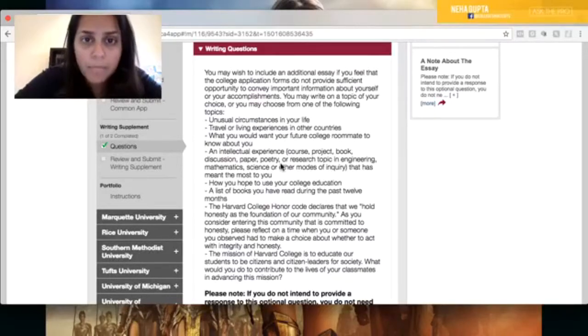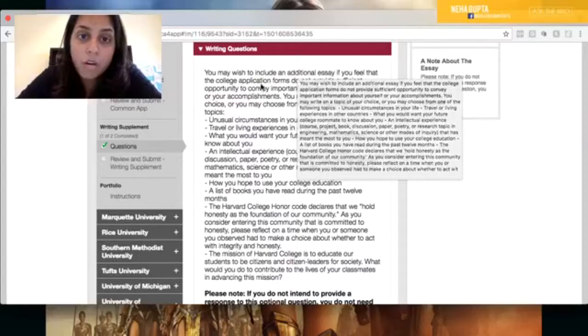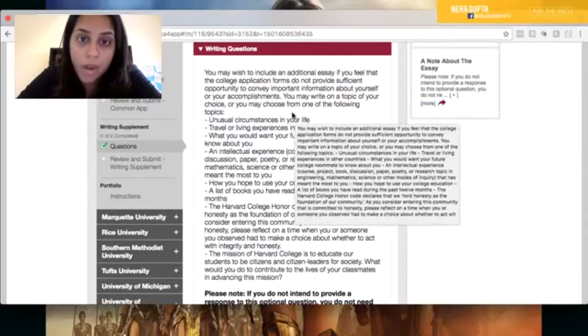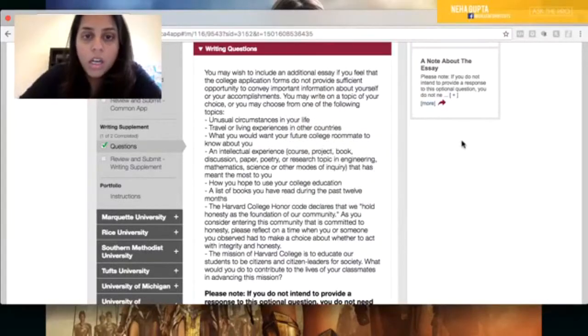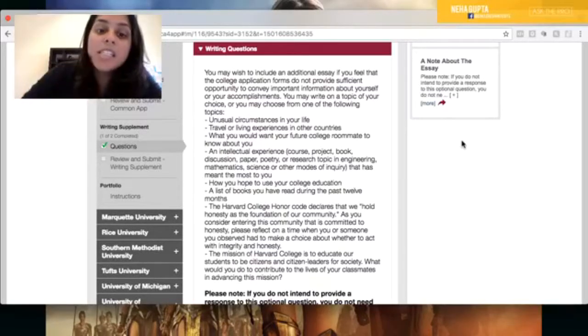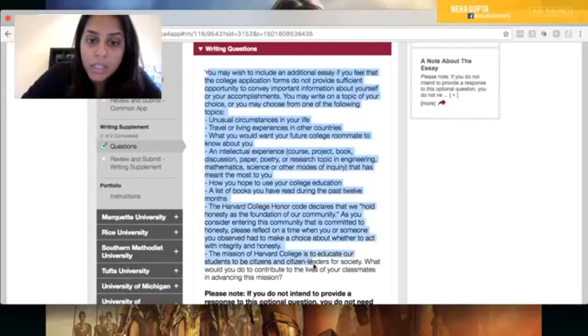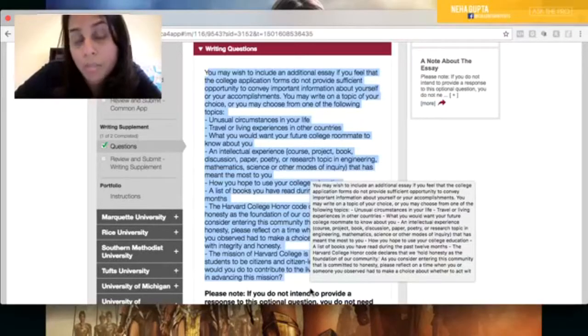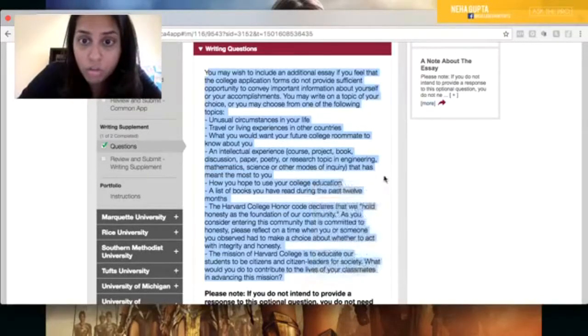You may wish to include an additional essay if you feel that the college application does not convey important information about yourself. You may write about unusual circumstances, travel, what you want future intellectual property. Heads up, this entire thing is basically them saying, if you care to be extraordinary, please submit a supplemental essay. And they're literally giving you the right to write about absolutely anything and everything. There are so many options here.